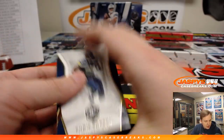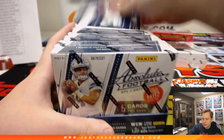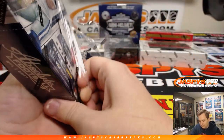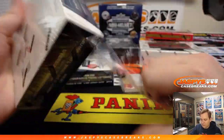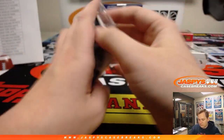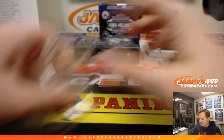All right, so nice 2018 Limited box right there. Let's do some 2017. Let's do some 2017 Absolute. Maybe some Mahomes in here. Patrick Mahomes.